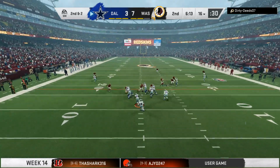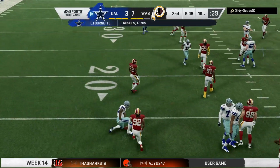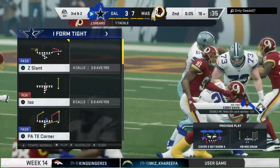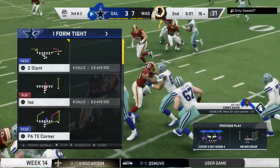On the draw, this is Fournette. Trying to bounce it outside, but he's only able to get it back to the line of scrimmage. He got maybe a half yard at most, but officially they'll be left with a 3rd and 2.